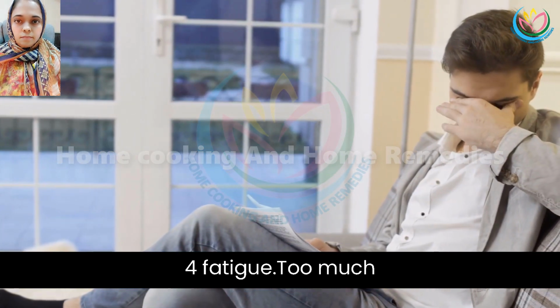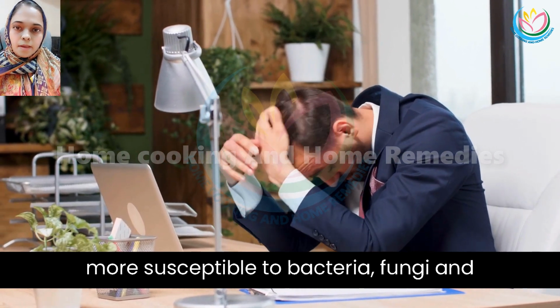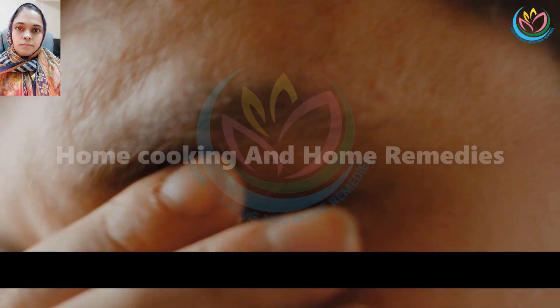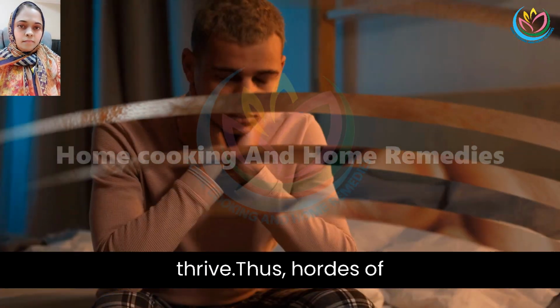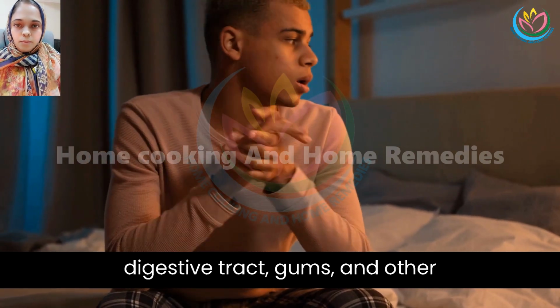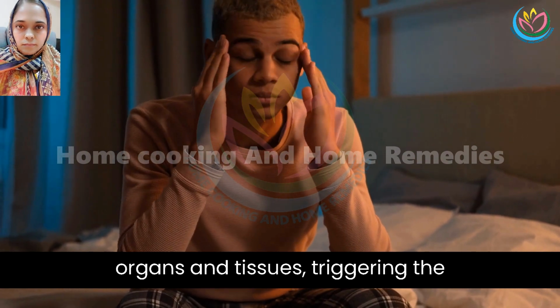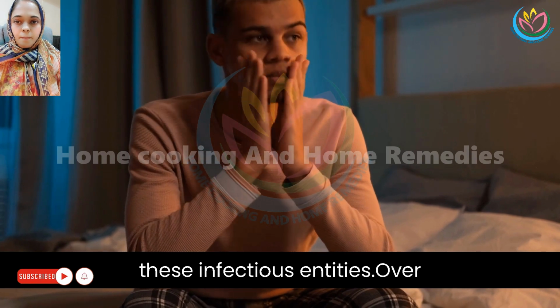4. Fatigue. Too much acidic content in the body also makes it more susceptible to bacteria, fungi, and viruses. An acidic environment is perfect for these microorganisms to thrive. Thus, hordes of microorganisms acquire a foothold in the digestive tract, gums, and other organs and tissues, triggering the immune system into overdrive to fight these infectious entities.